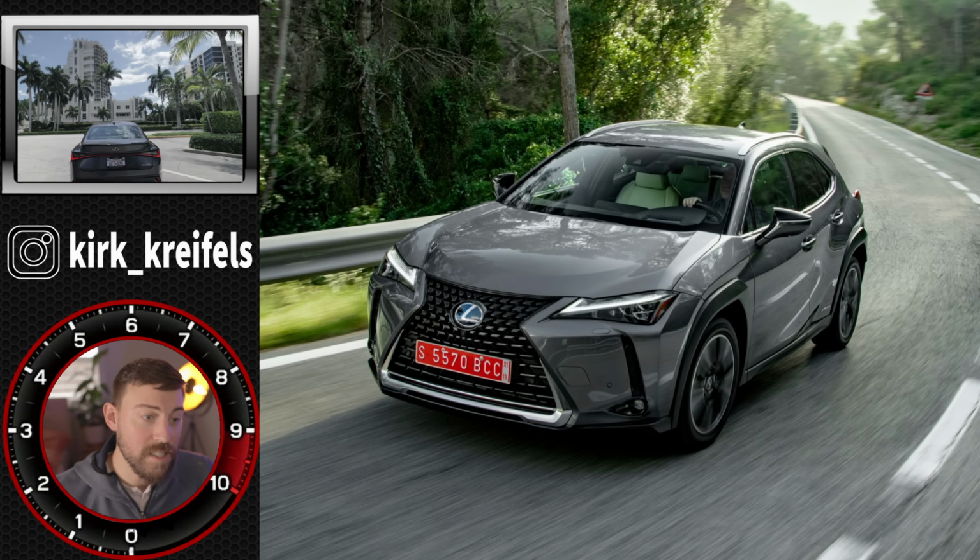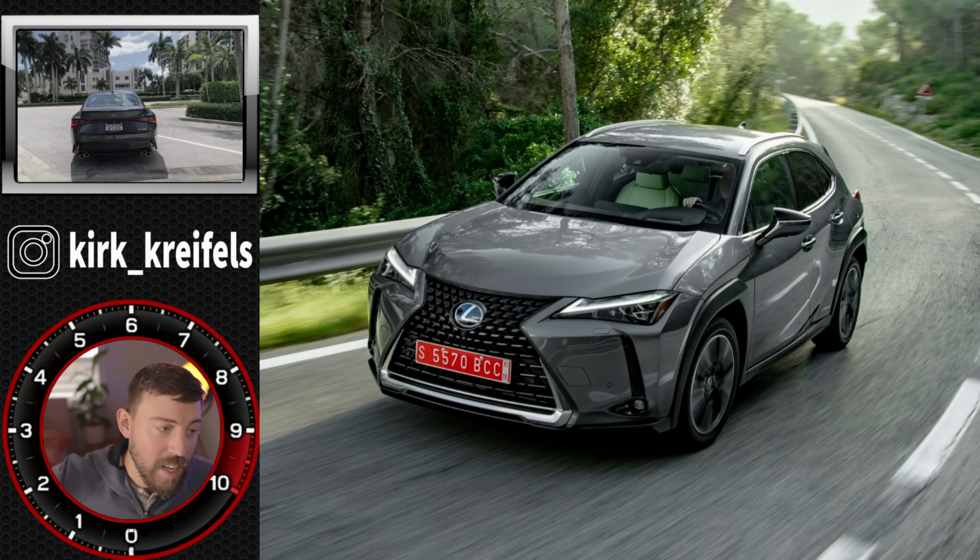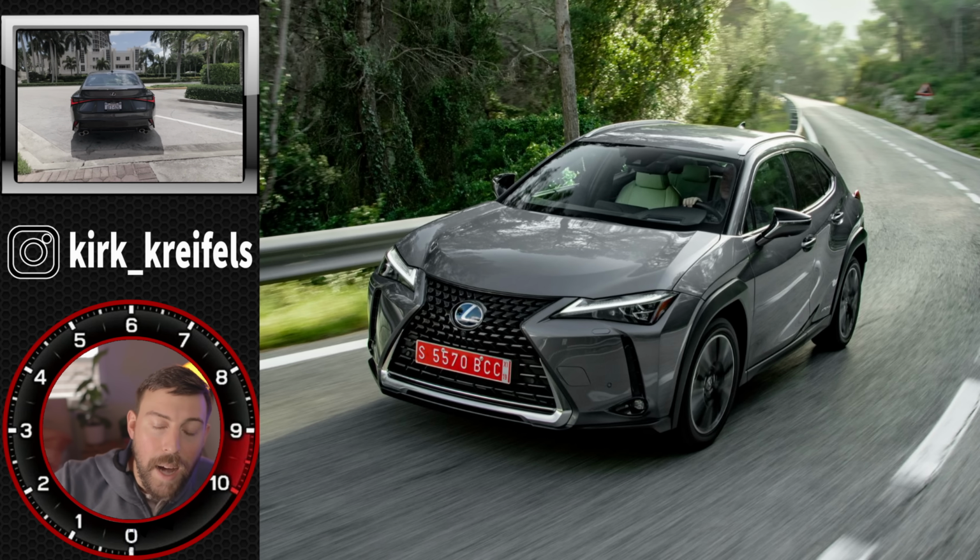Lexus UX. This is a huge question mark. The UX looks like it could be replaced by something different.